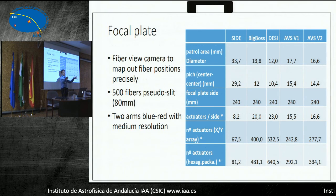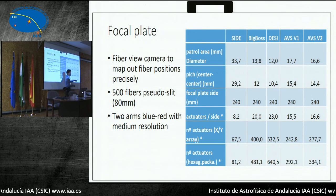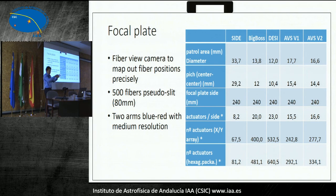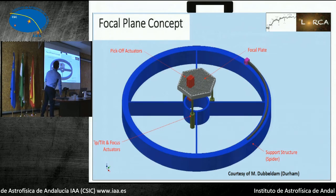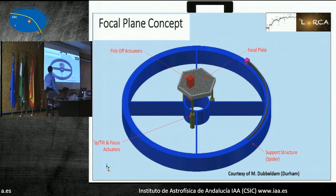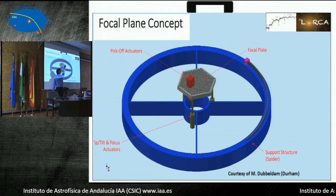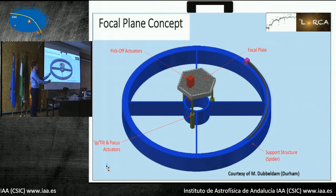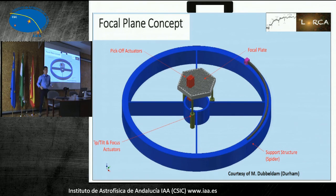So if you take the full focal plate, it gives you about 500 actuators. To reach this number is easier than what is done on other telescopes, because they have a smaller field of view and need to pack things. And that's a first concept designed by Mark Doubledam in Durham. You see here the spiders, you'd have the actuators for the tip and the focus, and then a focal plate with a honeycomb hexagonal packing, where the actuators come off here, and in the middle you will have the central IFU.